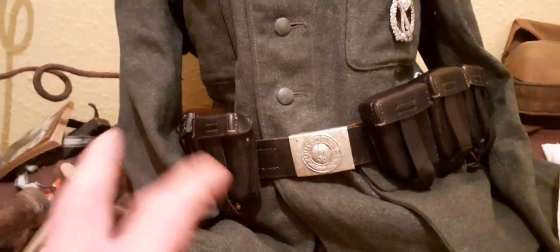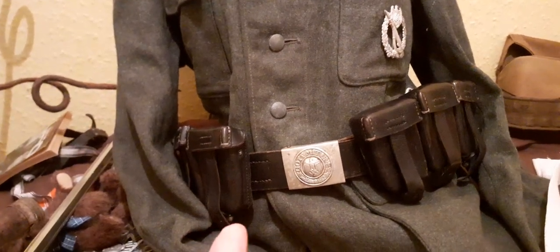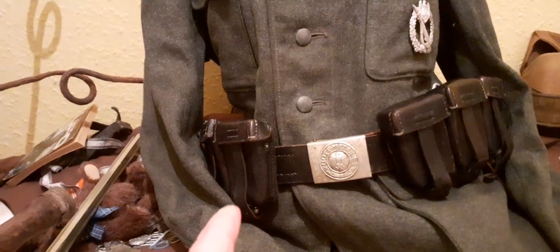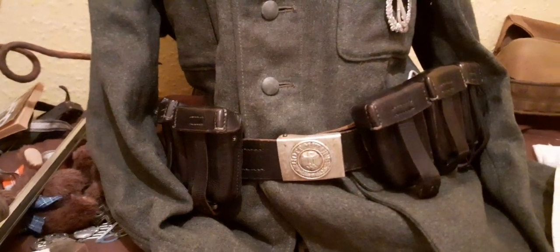Those two are a mismatched but kind of matching pair of K98 pouches. I think there's no date on one. They're both pebble leather and the stitching goes in the same direction as opposed to the stitching on that one, which is up and down. So they both match, kind of. One's maker marked and 37 dated. The other one is neither.